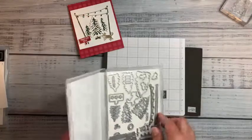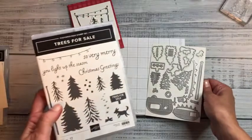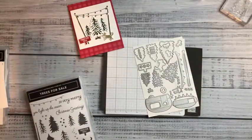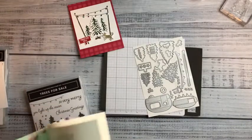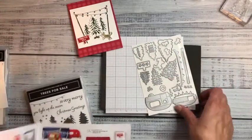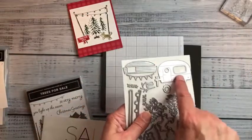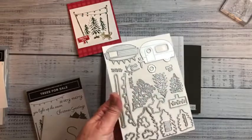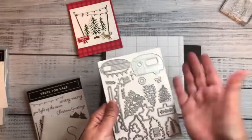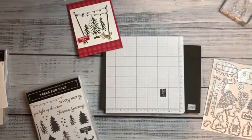So look at all of those dies. There are 17 stamps, and there are, I can tell you, 24 dies. And what's really cool is this camper that's in here, like a trailer that you would see at a tree lot, or some people go camping with them.